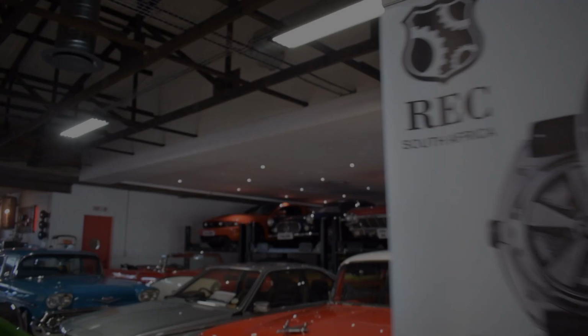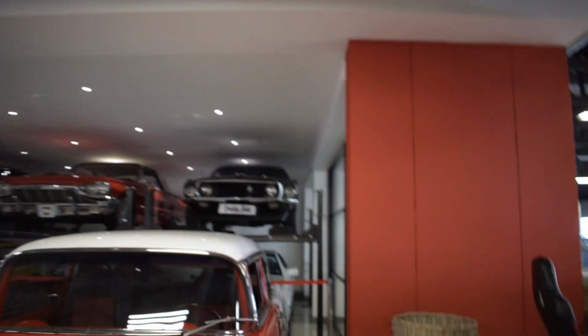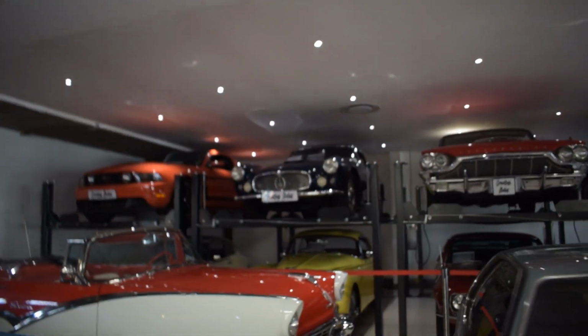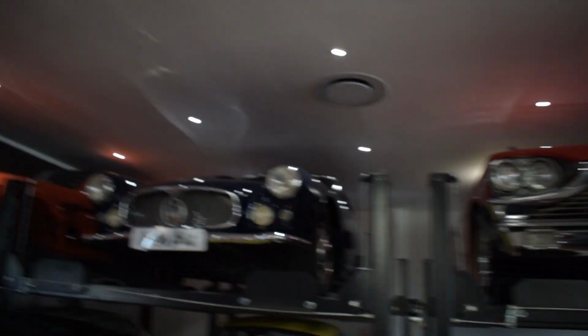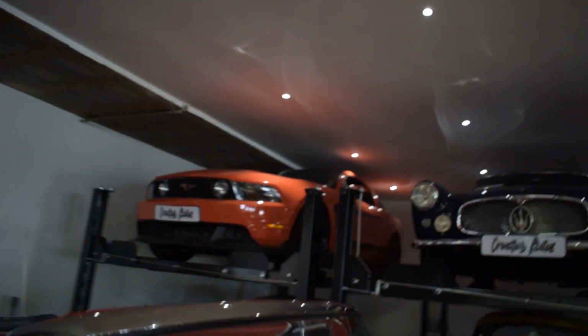Oh yeah. So we've been here, but some of the cars that are out there I didn't show you. There's a Mustang, that's a Thunderbird. Ooh, Maserati. That's a Maserati. Quite interesting. There's a Maserati up there. I have no idea what model it is. And then we have a, oh wow, a previous generation Ford Mustang.